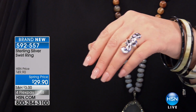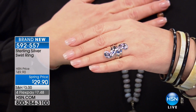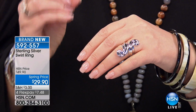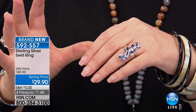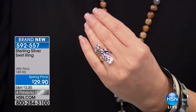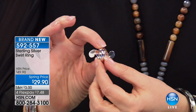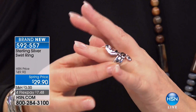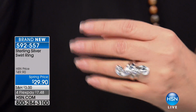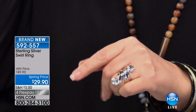Then off to Taxco, Mexico, we're going to go. Taxco, for many, many years, I have been a huge fan. It's some of the most beautiful silver being made in the world, and we have a brand new designer collection we're going to be sharing with you today. This ring is just one of the many. I'm telling you, everything about this is first class. It is top quality silversmithing, top quality sterling silver. The polishing is impeccable. Everything about this jewelry is gorgeous, and for $29.90, forget about it.